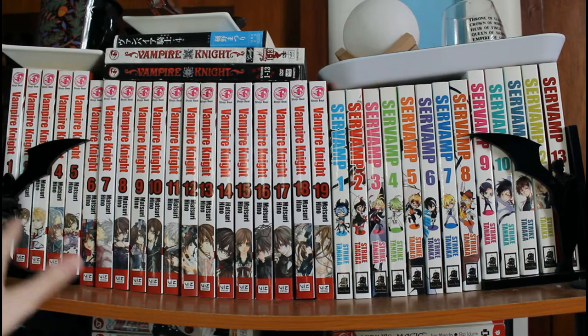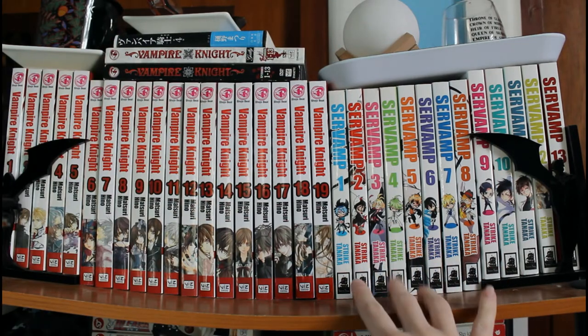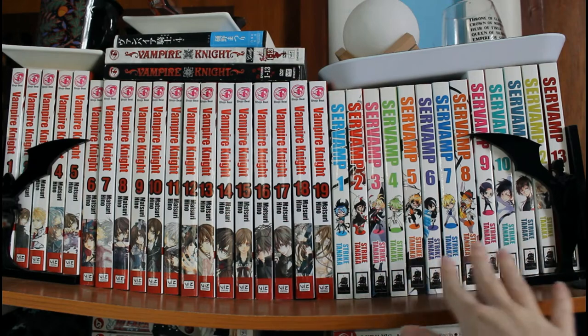So we have volumes 1 through 19 of Vampire Knight. Not gonna pull them out because as you can see I have stuff on top. Then we got volumes 1 through 13 of Sir Vamp.